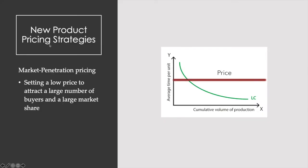Other new product strategies. Hey, maybe we're making a consumable item. Perhaps it's a car. Perhaps it's a manufacturing item where we know that when we manufacture it more, we get better, we get smarter. It's called learning curve pricing. And so right now when we price it, this is going to be our price and these are our costs on it. And so it's like I'm losing money, I'm getting better, I'm getting better, I'm getting better.